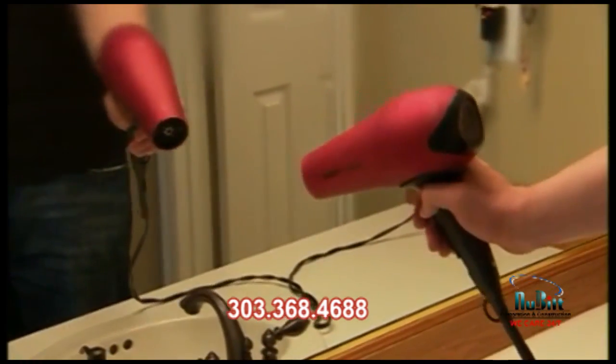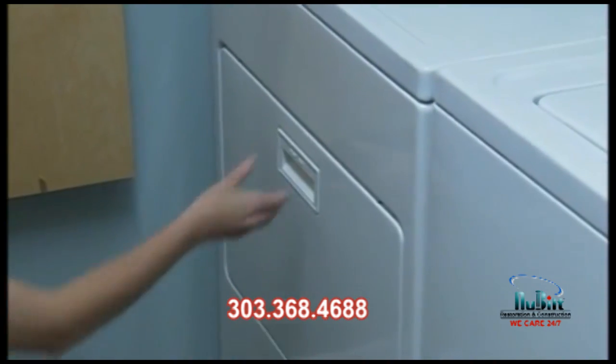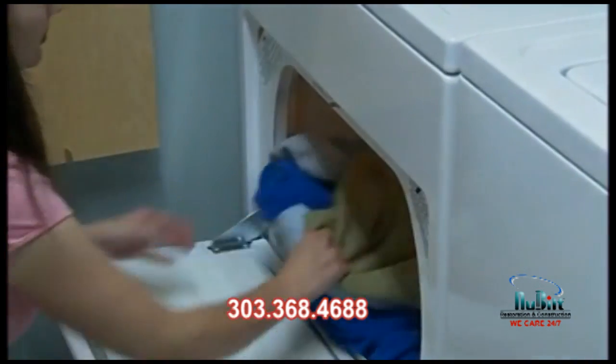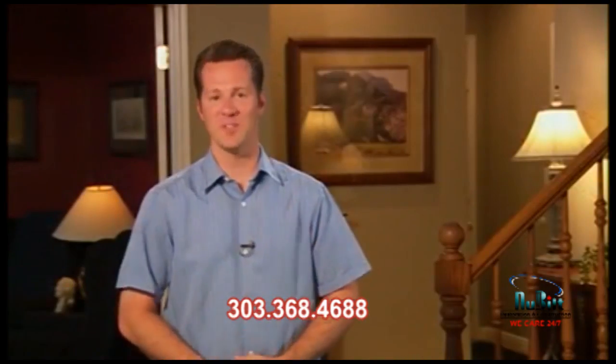You also use these exact same principles of drying science when you dry your clothes in the clothes dryer. Both of these are examples of the same drying science that we use with our TES equipment. Here's how we do it in your home or business.